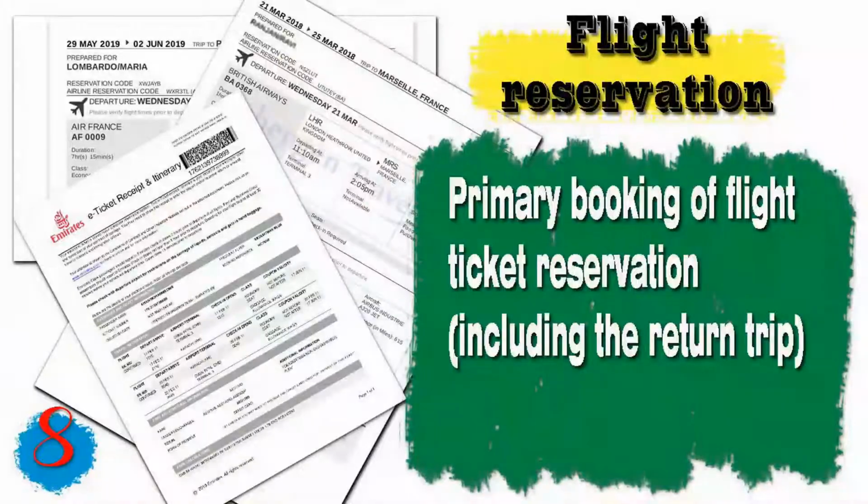Number eight, you will need a flight reservation. The flight reservation is also an important document. A primary booking of a flight ticket reservation must be presented, including the return trip. And in some cases, for some countries, this flight ticket must be confirmed.